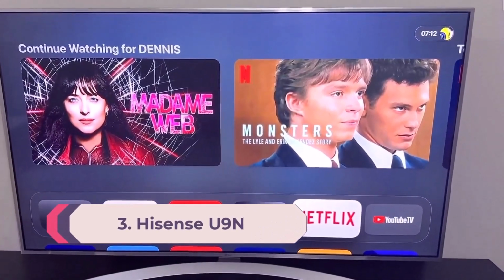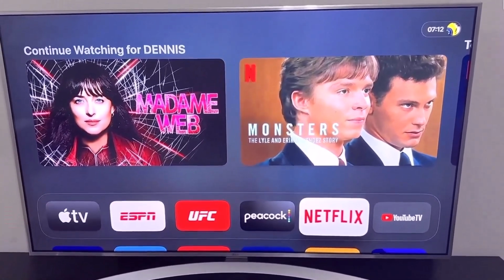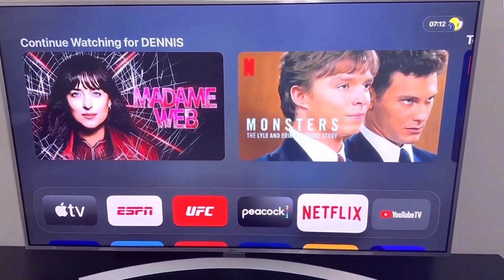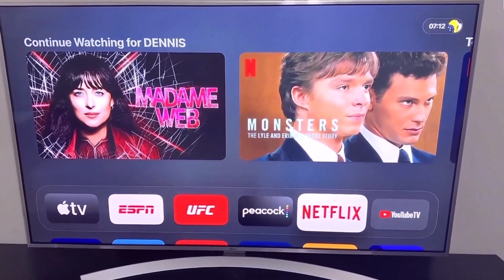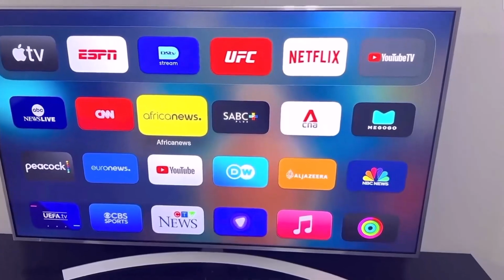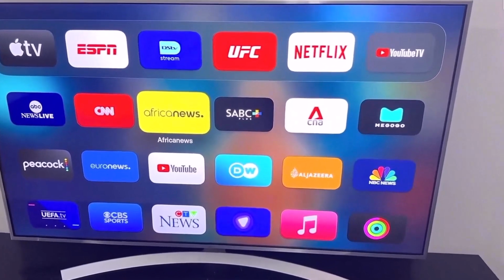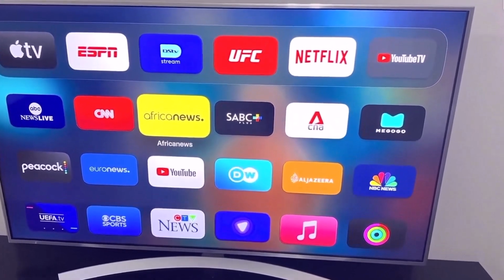Now, we're getting into the serious territory with our Number 3. Hisense U9N. This is where Hisense starts flexing their premium muscles, and the pricing reflects that. You're looking at around $1,499 for the 65-inch model, going up to about $2,999 for the 85-inch version. Yeah, it's a jump from the previous models, but wait until you see what you're getting for that money.